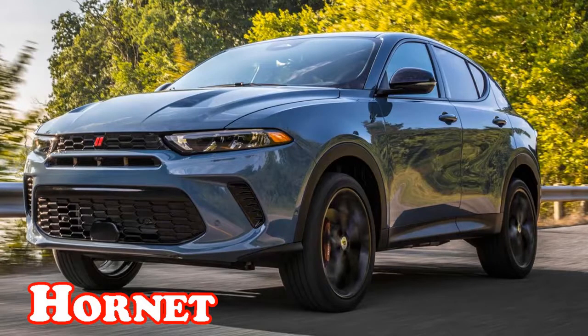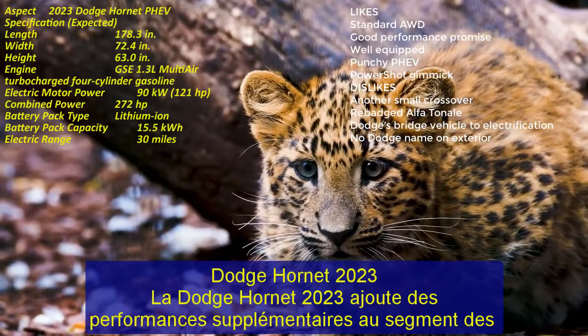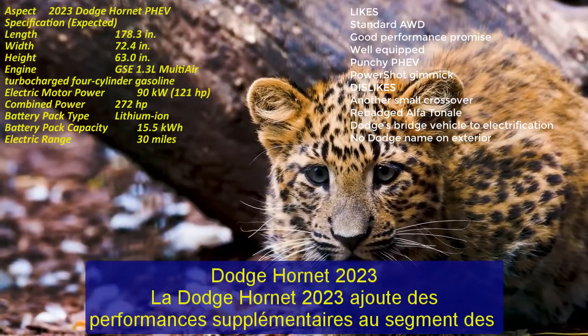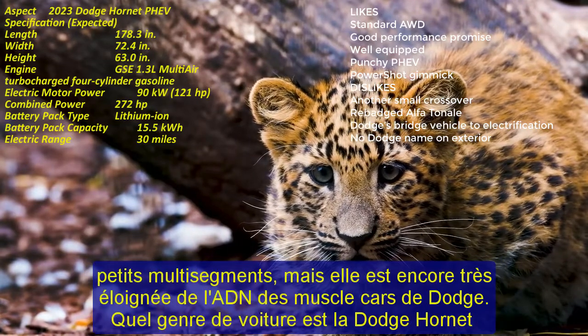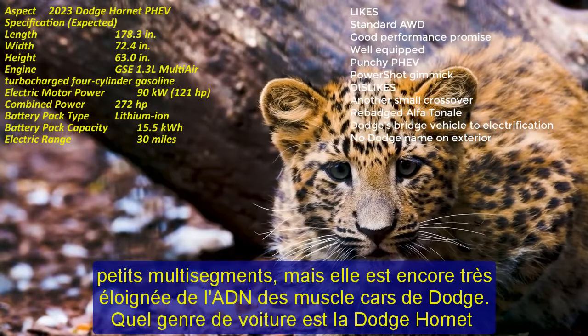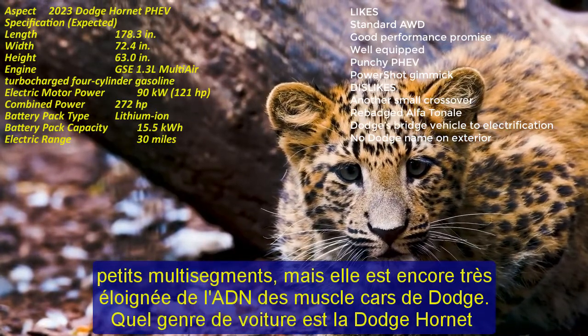2023 Dodge Hornet. The 2023 Dodge Hornet adds some performance chops to the small crossover segment, but it's still far removed from Dodge's muscle car DNA. What kind of car is the 2023 Dodge Hornet? What does it compare to?